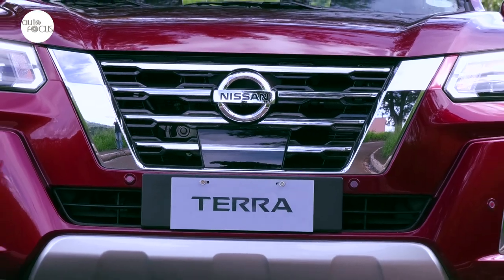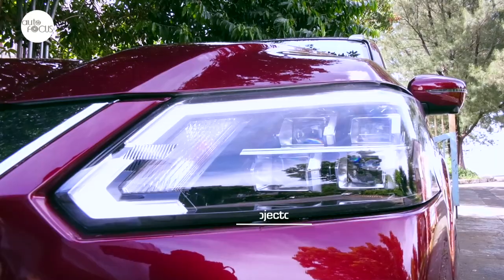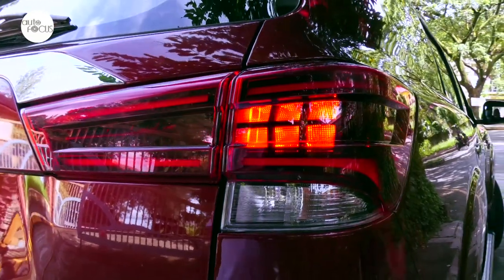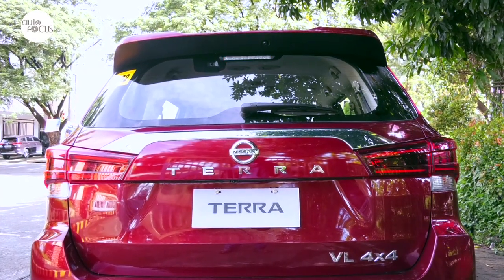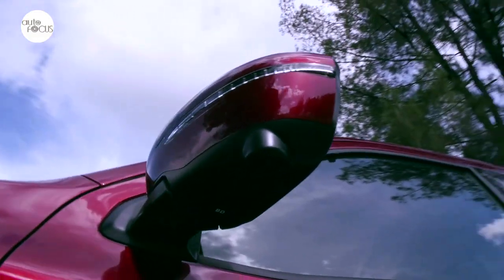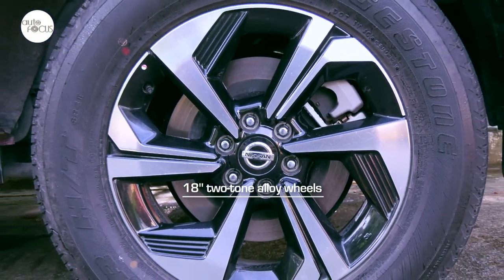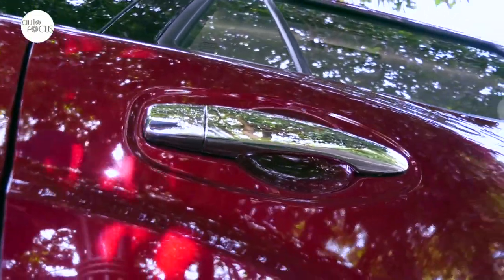The Terra arrived with a stronger-looking fascia dominated by a large V-Motion chrome grille framed by a new bumper design. It features quad LED projector headlamps, C-shaped daytime running lights, and LED front fog lamps. The rear also got upgrades, tweaked tail lamps and rear bumper, wide LED signatures, distinctive chrome center finisher, rear spoiler, and shark fin antenna. The body-colored side view mirror comes with integrated turn signals, as well as auto-fold and power adjust functions. The new 18-inch two-tone alloy wheels make the Terra that much more appealing. The chrome door handles also feature the intelligent key switch.